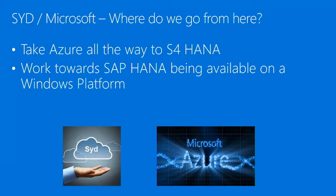Where do we want to go from here? What do we want to do? Our next project, which we'll be working with our customer, is to take Azure all the way to S4HANA. We are going to install S4HANA on Azure, and we are going to make it happen. And the next project, we are sort of working with Microsoft, is to see if the SAP HANA box can actually be certified to run on Windows platforms. So that'll be the plan of the future. We haven't started, but we are in discussions.